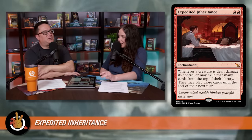Yeah. It's just like, okay, it's burgeoning then. So I guess burgeoning just is kind of good. But how much better is this than just a Consecrated Sphinx, if you have this and a Consecrated Sphinx? A decent amount better. Because the thing that will hold you back usually if you have a Consecrated Sphinx is the amount of mana you have access to.